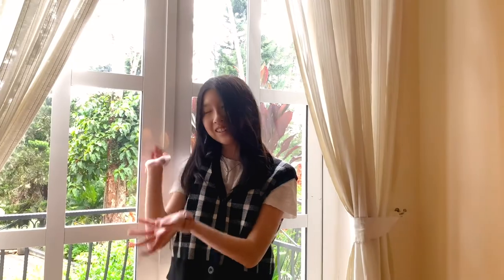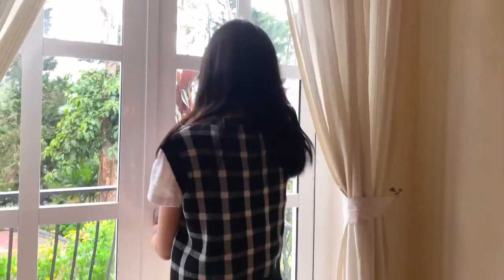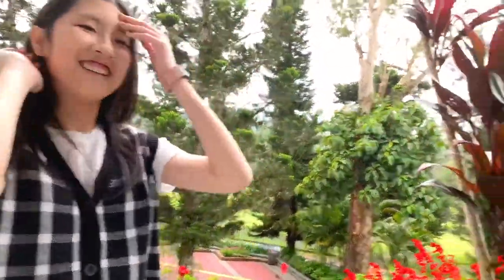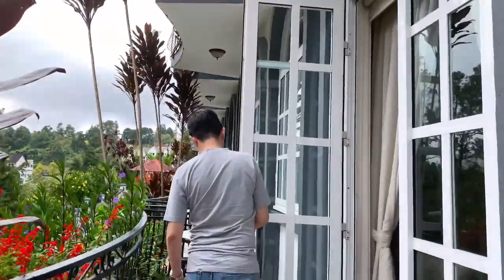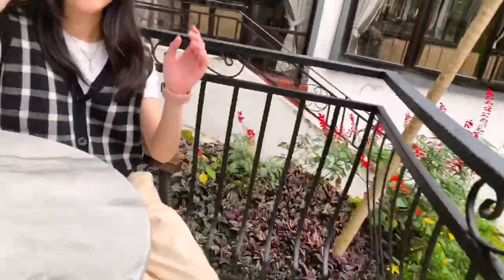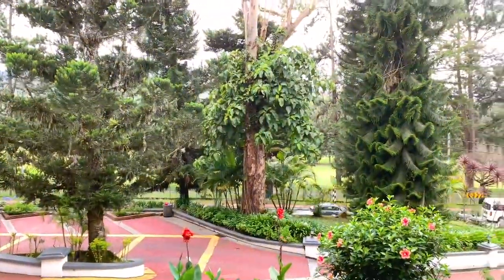Finally, the balcony. You having trouble opening it? I opened it with my... Oh, yes. Okay. Ta-da! Oh, my dad's at the side. Oh, say hi, Daddy. So, balcony is right beside each other. Okay, and then we can sit here and chill. And it's so nice though, like the scenery just amazes me.